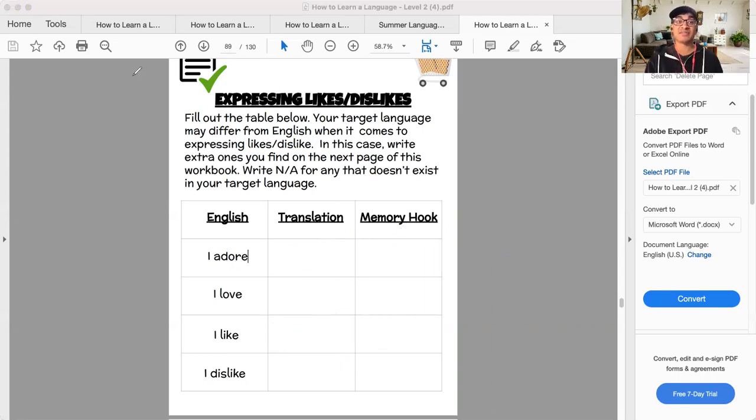So many languages have these conjugations. And if there are conjugations, there may be value in you learning, how do you say you adore? How do you say he adores, she adores, we adore, they adore? This might be a good time to learn some of those, right? Don't just limit yourself to the I's, okay? Like I adore, I love, I like. Don't just limit yourself to those.